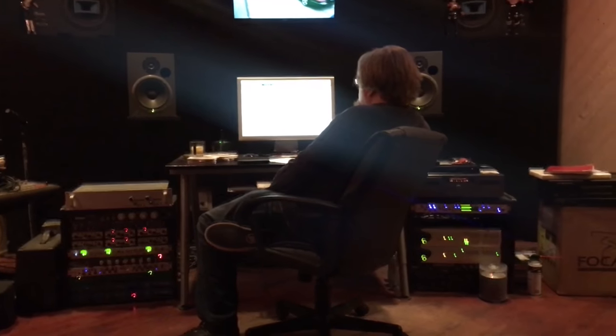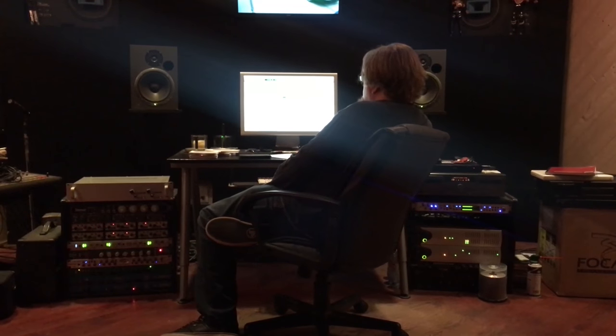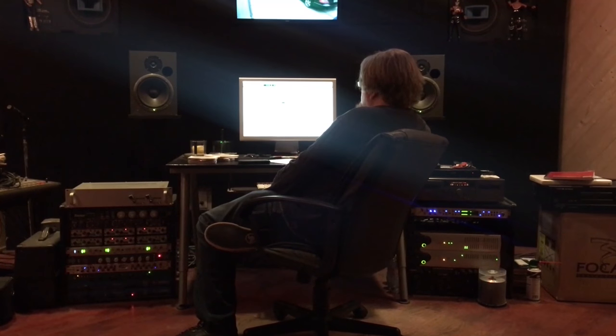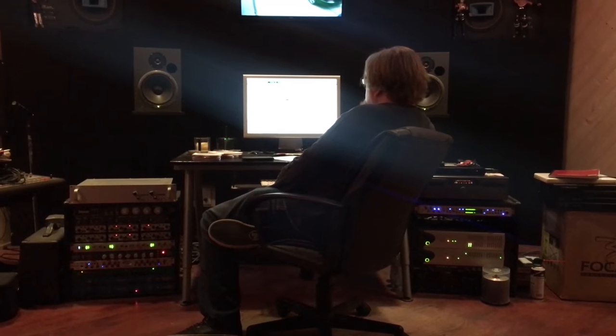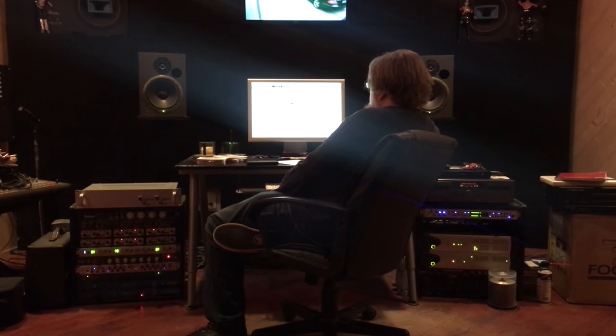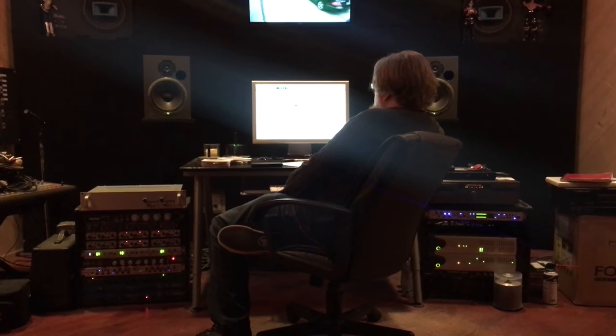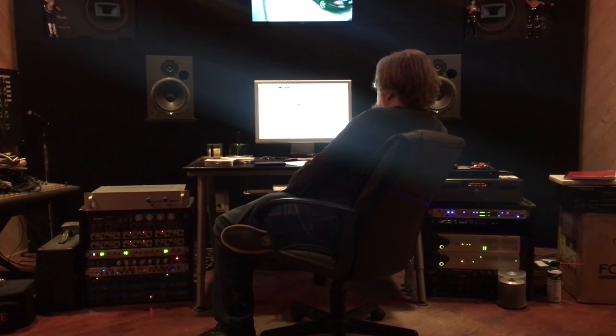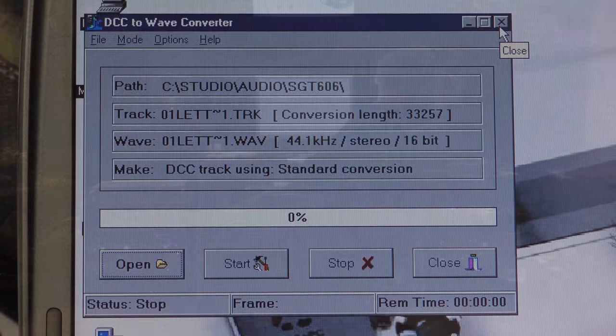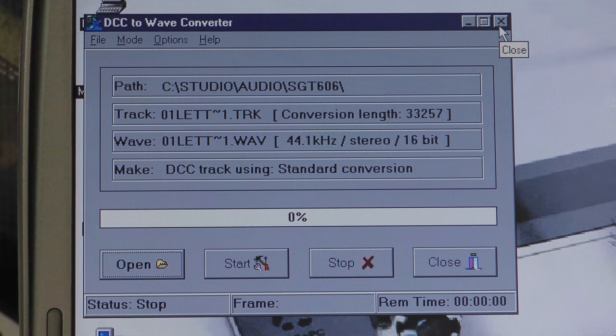It actually takes about an hour's worth of labor to produce a single DCC. The work is divided between Redondo Beach, California and Racine, Wisconsin. After we received the 24 remastered tracks from the studio in Racine, we convert the 44 kHz 16-bit stereo files to the DCC format using a program called Wave 2DCC.